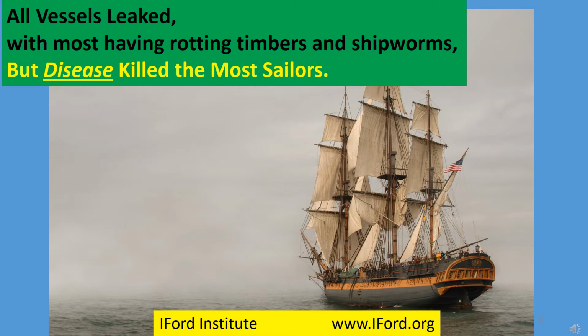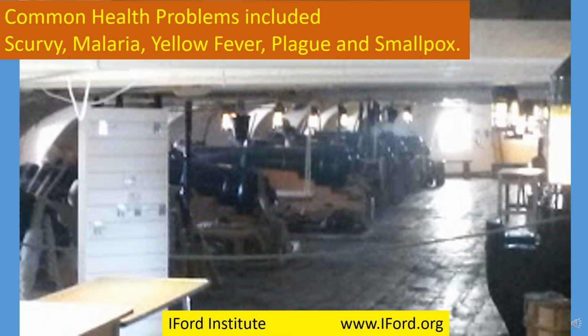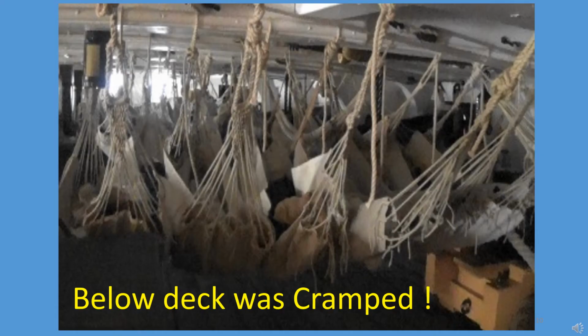Most sailors could not swim, and all vessels leaked, most having rotting timbers and shipworms, so the sea was a peril in itself. But disease killed more sailors than battles or the sea. Common health problems aboard ship could be scurvy, malaria, yellow fever, plague, smallpox, and the list goes on. Common sense said that these maladies could be caused by breathing in bad air or miasma.